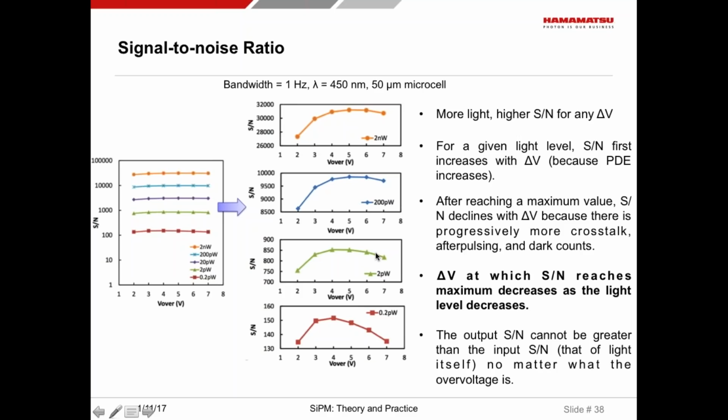Crosstalk and dark counts depend more steeply on overvoltage, so they have more than a linear dependence. Please note that the appropriate overvoltage for these different light levels decreases as the light level decreases. So for 0.2 picowatts, the appropriate overvoltage will be about 434, whereas for the highest light level, probably around 5 or so.